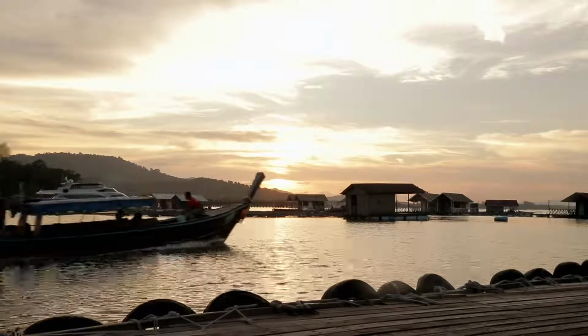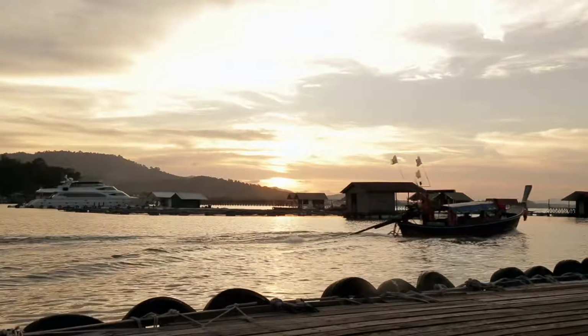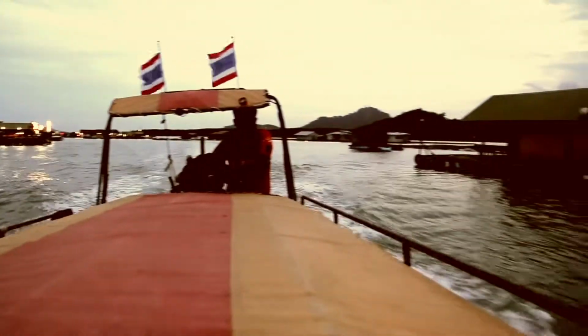Then, after dinner and a beautiful sunset, you get a longtail boat back to the mainland. All in all, it was a really unusual and charming way to have dinner. It's not an experience you'll get by opting for the hotel buffet.